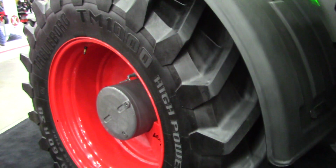Fendt developed the original continuously variable transmission, went into production well over 20 years ago, and now we're stepping up with the next generation of continuously variable transmission. In the transmission, we actually split the power, so half of the transmission is controlling the rear drive axle, half of the transmission is controlling the front axle. And the front and rear axle can be run independently of each other depending on the need of the system.